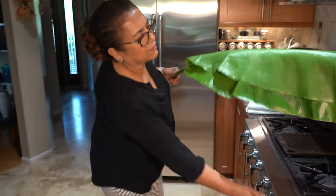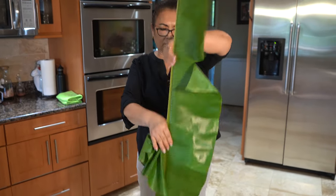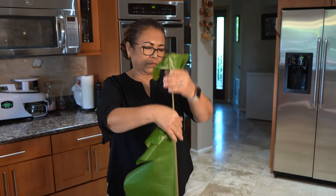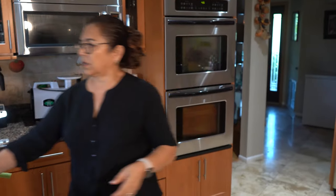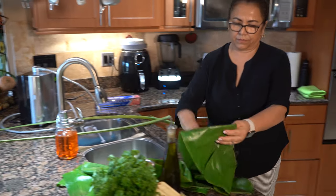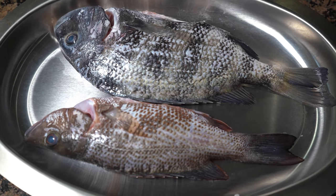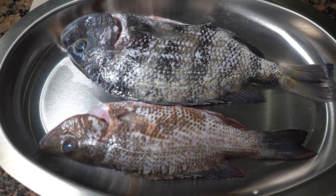Okay, it's done. See how quick it was? Now we're gonna rip it off again. This is how I do it myself. So much easier for me. I grew up doing this for my mom whenever she made tamales. Okay, this is for the compost. Nothing goes to waste. Now that we have those ready, I'm gonna put it over here. Well, there's the fish all scaled. Now she's going to show us how to wrap them up and cook these puppies.